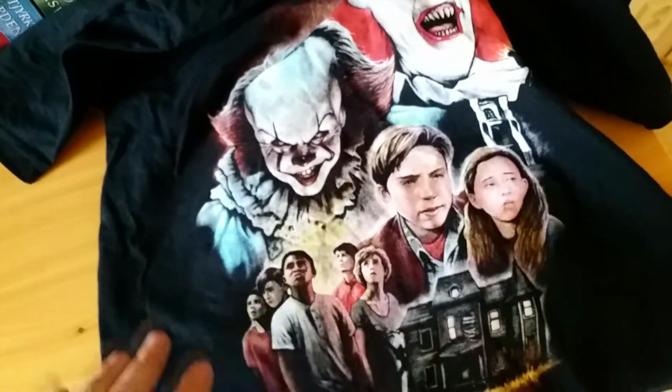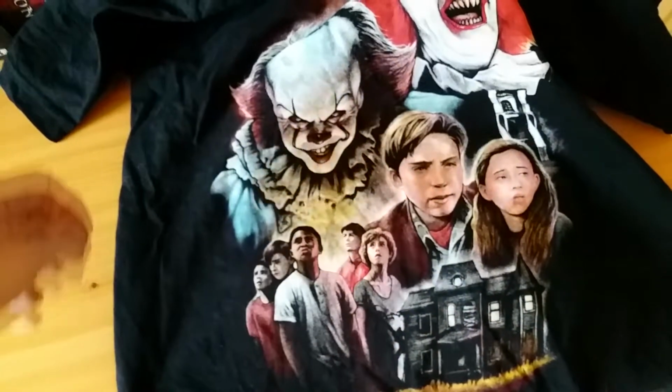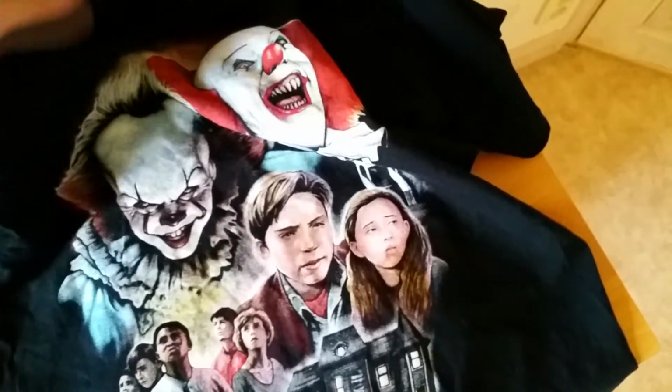And like I said, it was a 72-hour limited edition. You could only order this in a 72-hour time frame. So it's really cool to have some. It's really cool to have an It shirt, period, but it's really cool to have something limited.